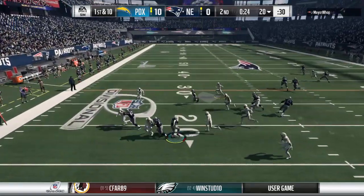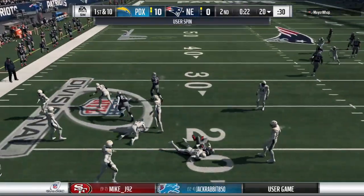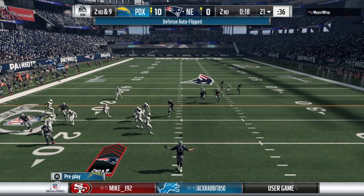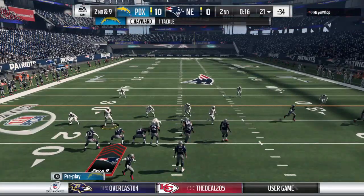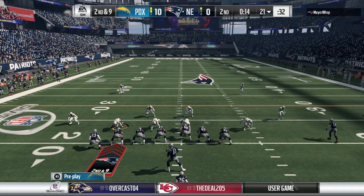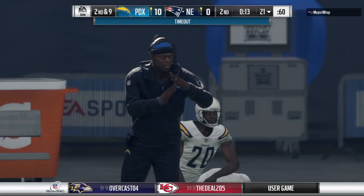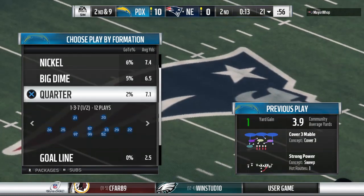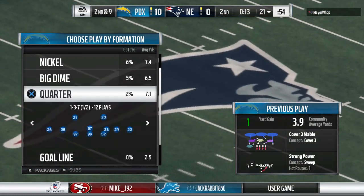The drive will start with a carry by Devontae Freeman. Gets it up around the 22, but no further. Did flash the fancy footwork, but not much to show for it. Just a yard on the 1st down carry, so it's 2nd and 9. Now a 2nd timeout called for by the defense. So that means they're down to 1 remaining here as we head toward halftime.